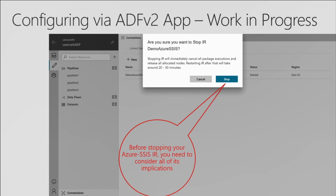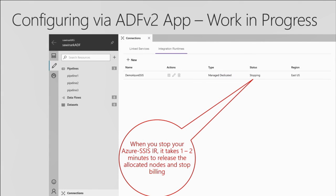I think that's still old. In the beginning, it did take 20 to 30 minutes, but now we've improved it to 10, 20 minutes, and we are even targeting about 5 minutes to spin up the nodes. And when you stop it, it'll take about 1 to 2 minutes to stop your cluster, and we'll stop billing.